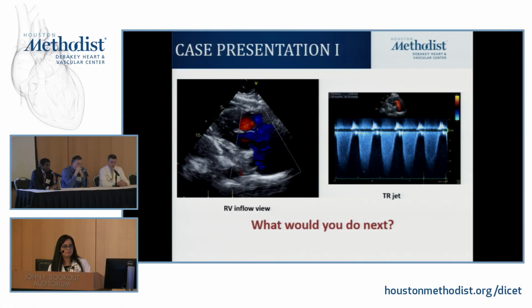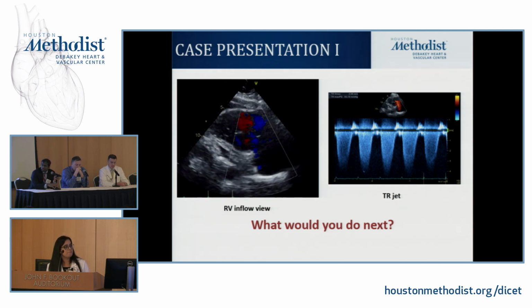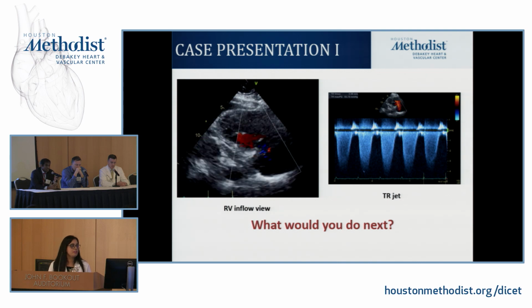So I think one of the aspects, so this is after surgical resection, right? Correct. After surgical resection. And you're on full central ECMO support. Yes.